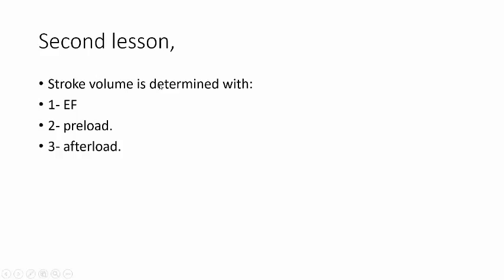Second lesson: stroke volume is determined by ejection fraction, contractility, and the preload and afterload. In our patient, ejection fraction has an element, but it's not too much impact. So you should search for preload and afterload. And as we mentioned, the inferior vena cava is narrow for a heart failure, for a cardiac patient. So you should consider preload and fluid status in this situation, and afterload, severe vasoconstriction.